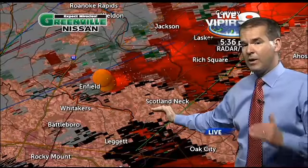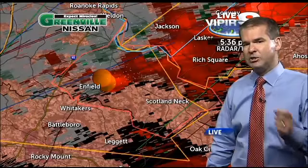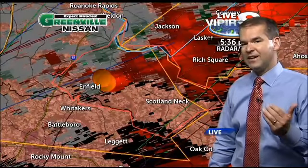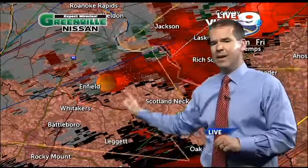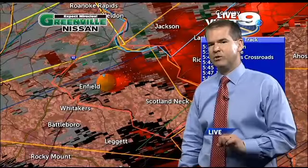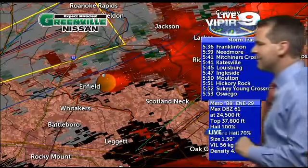But if you're along Highway 125, if you are looking toward the northeastern portions along the Roanoke River, this is now your time to make sure you're in your safe area, as this storm will be crossing over the Roanoke River into Northampton County, affecting Jackson, Lasker, Rich Square, just a few of the towns out ahead of this storm within the next 30 minutes. Make sure you're staying safe in Halifax County. And very soon, this severe thunderstorm, capable and likely producing a tornado, will be moving into Northampton County.